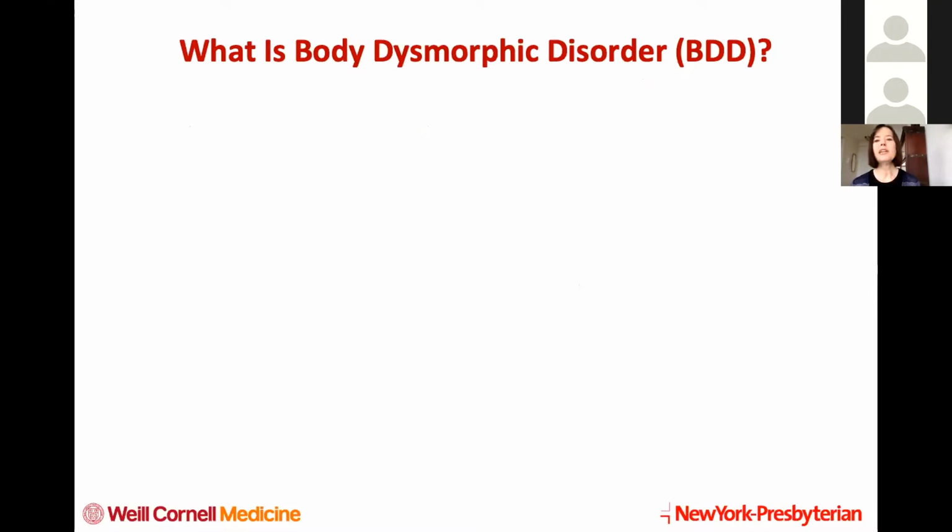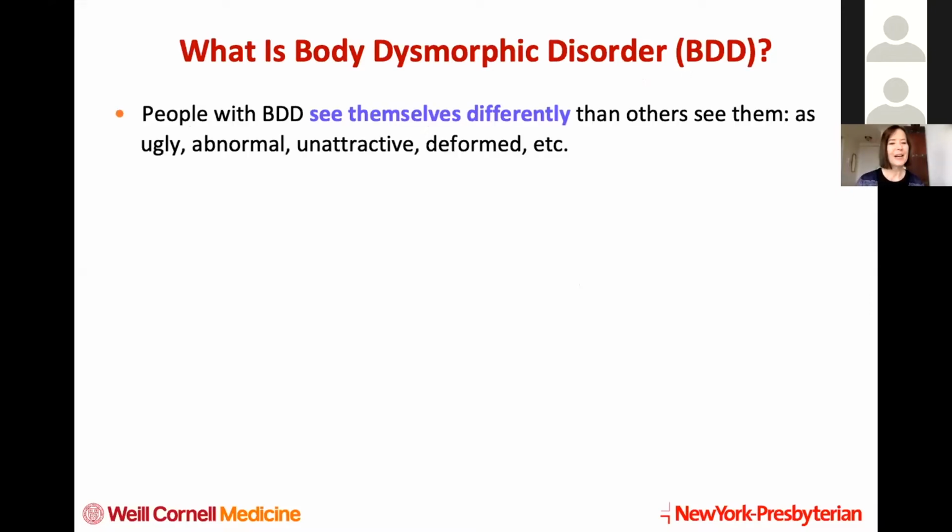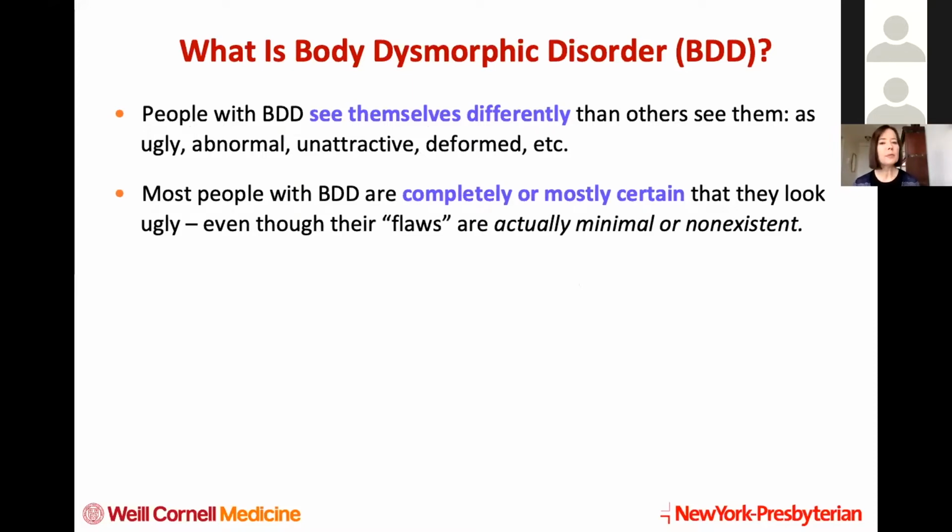So just briefly, what is body dysmorphic disorder? I think you all know what it is, but people with BDD see themselves differently than others see them. They see themselves as ugly, abnormal, unattractive, deformed. They may use a whole range of negative terms. And most people with BDD are completely or mostly certain that they really look ugly, even though they don't to other people, even though their flaws are actually minimal or non-existent in the eyes of others. And this is probably because their brains are actually seeing something different than what other people are seeing.